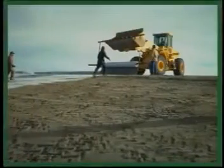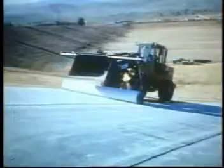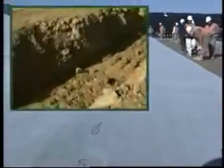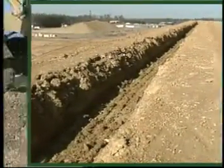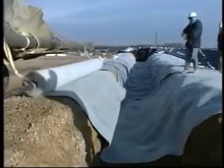For longer runs, it is preferred to unroll the GCL using equipment, such as a front end loader or an ATV. After placement, pull out any wrinkles or creases so that the GCL lies flat on the subgrade. At the top of a slope, it is usually necessary to construct an anchor trench. The dimensions of the anchor trench will vary, but the front edge of the trench should always be rounded to minimize stress on the GCL.